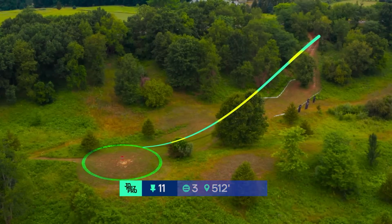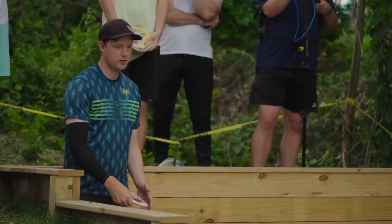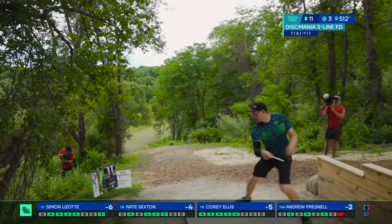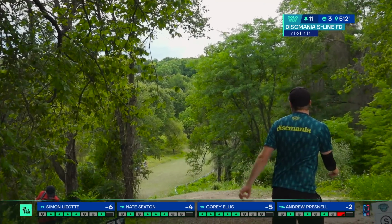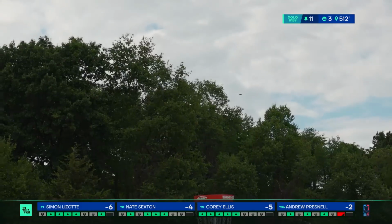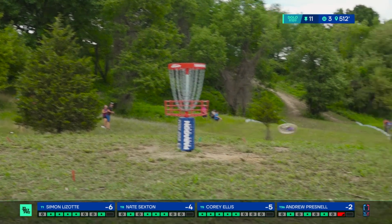Hole 11, downhill par 3, another 500-foot plus blind par 3, 512 feet. A narrow window to go through, but Simon might be thinking above. And this is coasting for him. Perfect. Oh, this is looking really good. Oh, my goodness. No way.